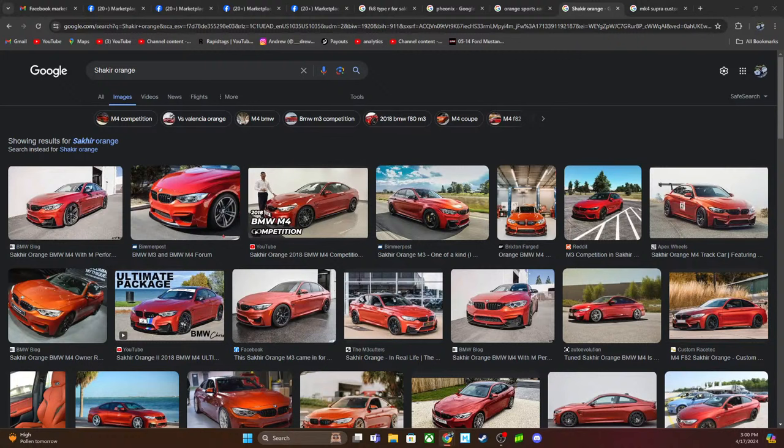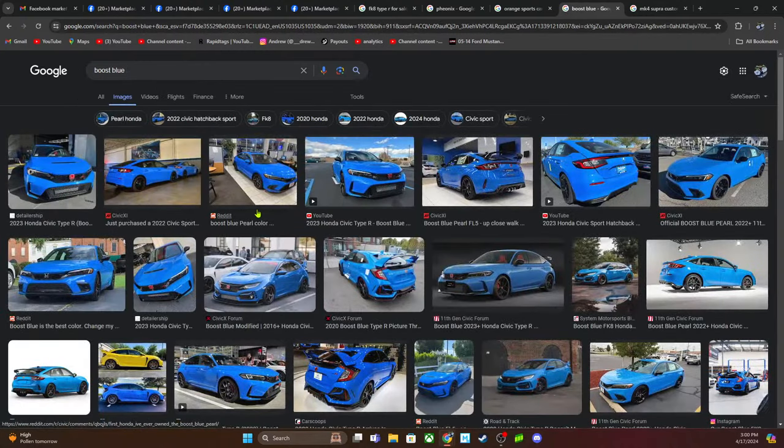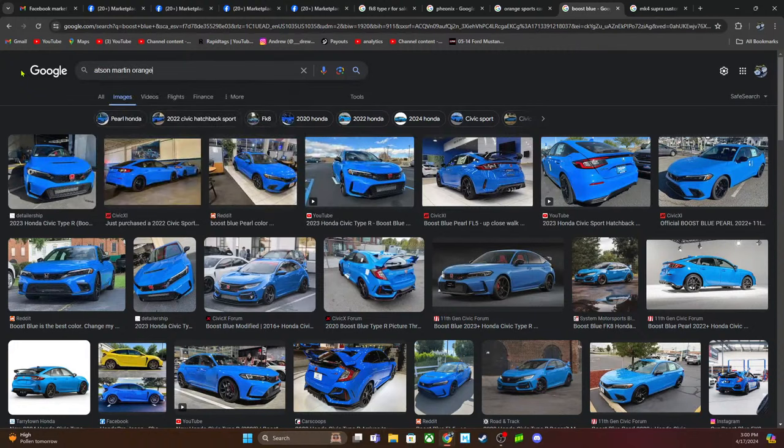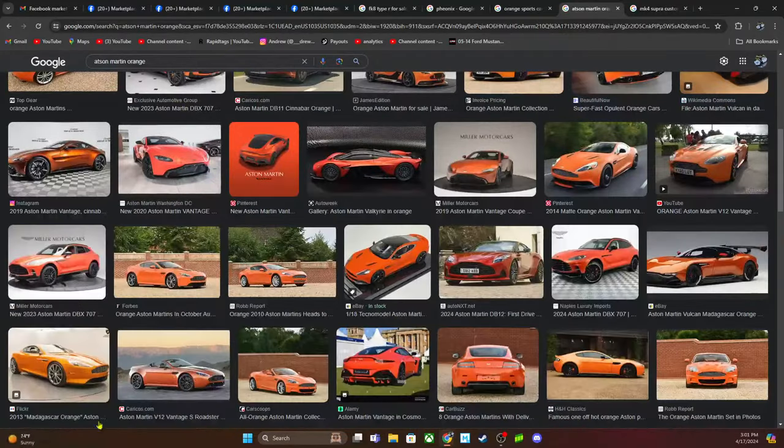Shakir Orange, Boost Blue, or Sonic Gray Pearl. Boost Blue. Okay, that's an okay color. I wouldn't do it in that color, but I like that color. Aston Martin Orange. Okay, you guys are just typing like crazy. Nah, that ain't it. Anal Bead Orange. That'd be more like Anal Bead Red. 350Z Orange, no. What's Sonic Gray Pearl?